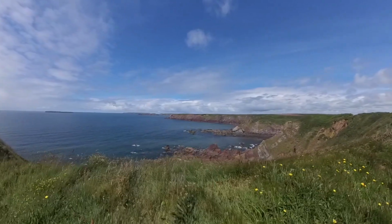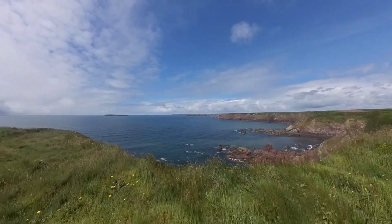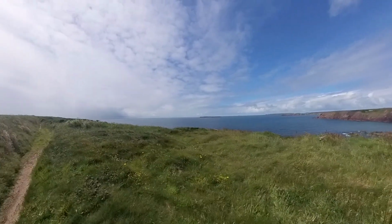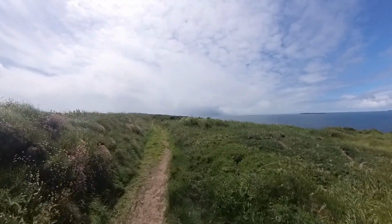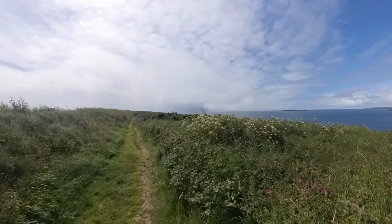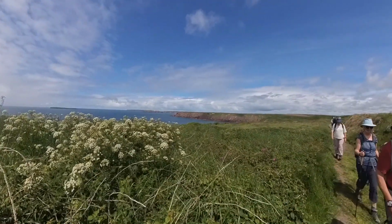The sun is now out, and we can look back at where we've walked in previous sections. We've now got fantastically blue sea, and we're heading on towards St Anne's Head. It looks cloudy this way, but where we are, we have blue sky, which is great. So hopefully another nice day. See back at the cottage.